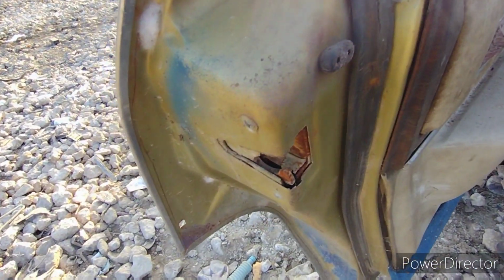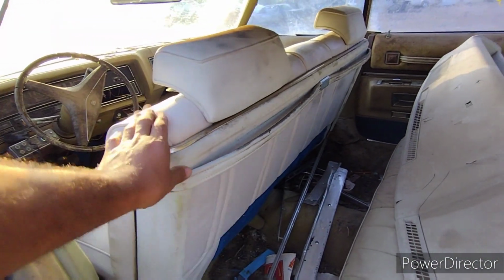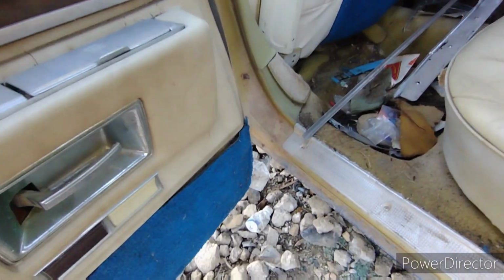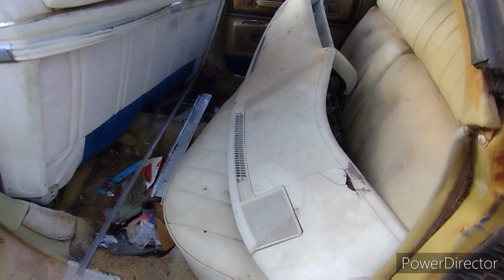Yeah, you can see the original color. Somebody tried to redo this interior. Was this seat redone, or is it just these pieces here? I'm pretty sure that's not original. She's moldy. She stank. Surprisingly, the headliner is in decent shape. It's not all sagging.